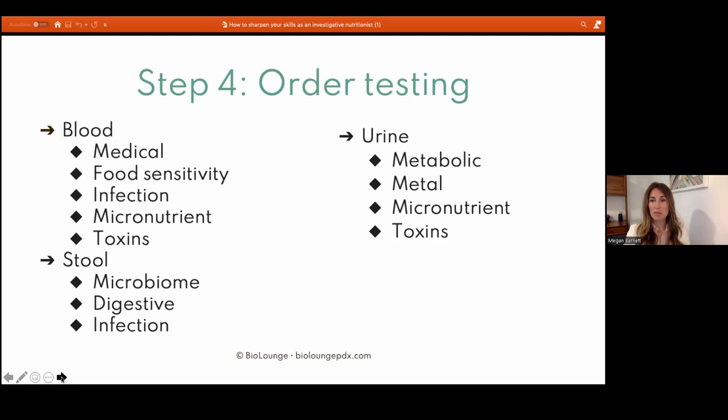Stool testing is something we do regularly. Generally, when people come into the clinic with any type of dysregulated bowel movements, acid reflux, history of things like ulcerative colitis and Crohn's, those sorts of things, we're going to do some level of stool testing and decide on what that stool testing is based on the symptomology. And then sometimes we're using urine testing.